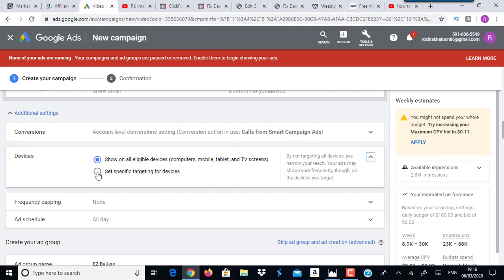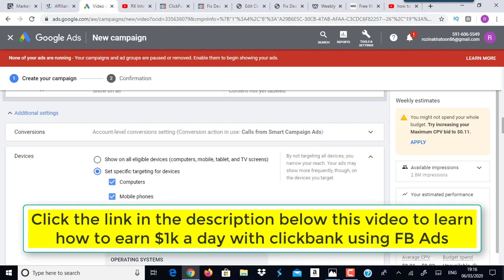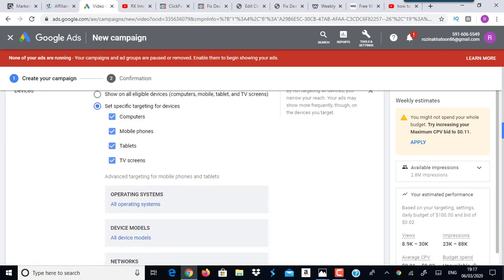So we're going to go here and we have an option: computers, mobile phones, tablets, TV screens. According to my campaign, I had more conversions on TV screens and mobile phones than computers and tablets. But I would leave this as it is and just test, or you could create four different campaigns testing four different variations. You could also unselect this and stick to mobile phones or TV screens. I got conversions from TV screens, and it was unbelievable for me because I just couldn't believe it.